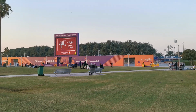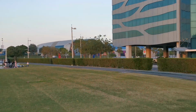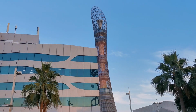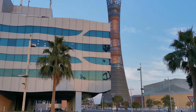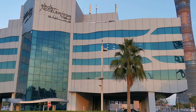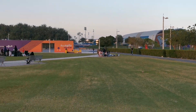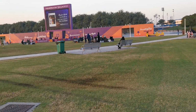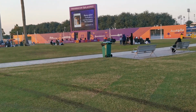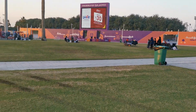So here I am at Aspire Park, which is basically about 300 meters to the south of the Torch Tower Hotel. And like a lot of open areas around Doha during this World Cup, they've installed a giant screen for people to watch the games.